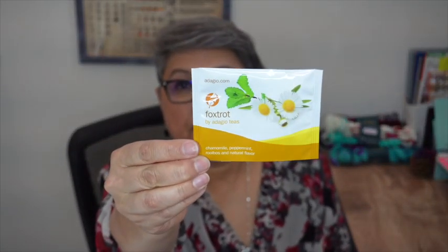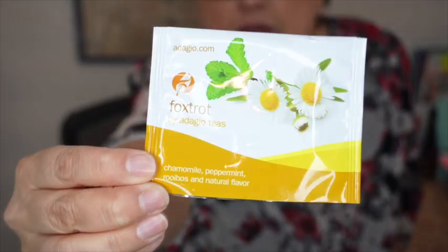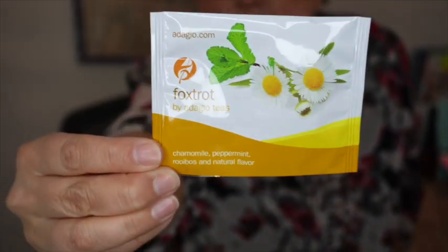So this is what it looks like. I don't know if I'm too far. I don't know if that glare will allow you to see it, but hopefully it does. Let's have some, shall we?